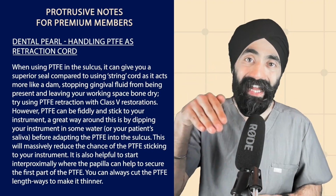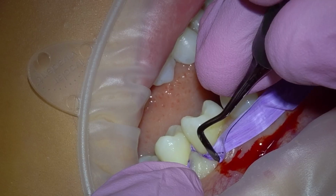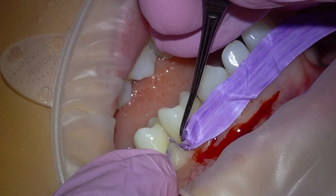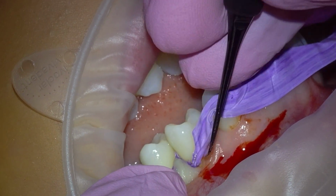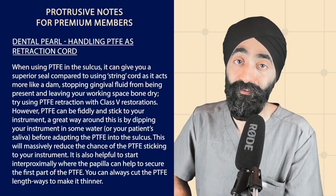Now, when you're actually handling the PTFE, it can be quite tricky because the PTFE sticks to your instrument. So what should you do? It's actually really simple. You just get your instrument, whether it's a flat plastic, a Ward's carver, or a fancy cord packer, and you either dip it in some water, like in a dappen dish, or you dip it in some pool of saliva. Not yours, the patient's. And then you start pushing the PTFE. The PTFE will have a way less chance of sticking to your instrument, and you'll have a lot more success.